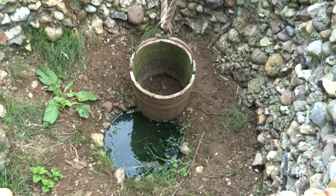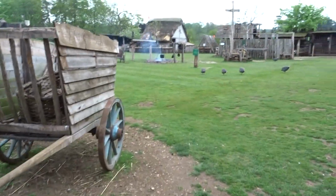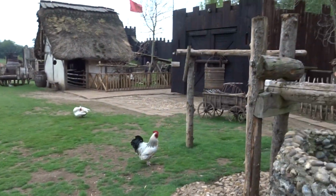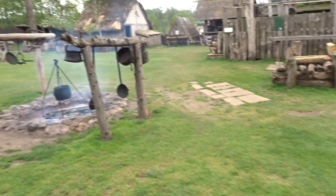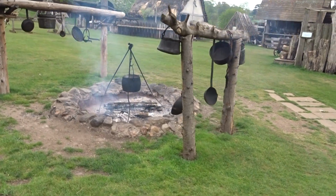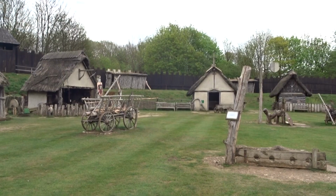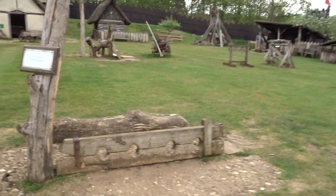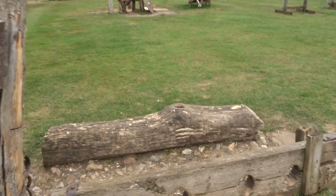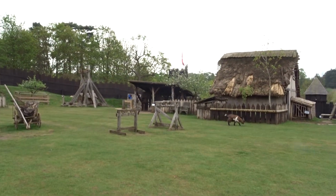That's not much of a well. He's a big old boy, isn't he? Ah, the whipping post. I think they've put a lot of stuff in here that might not go together, and it might not be in the same place. I think they've tried to put everything in the same place. Pillory and stocks. Well, that's the stocks. That's a pillory over there.